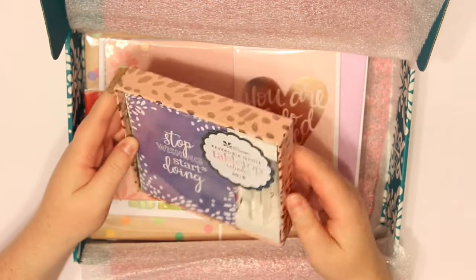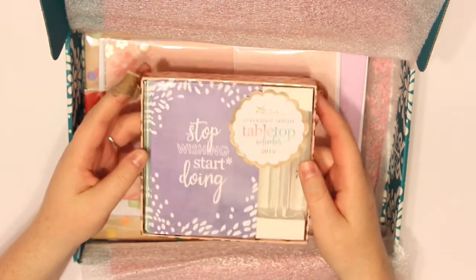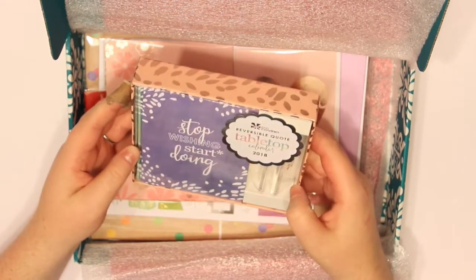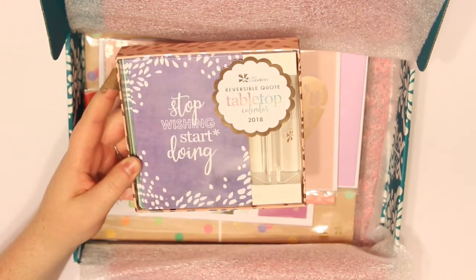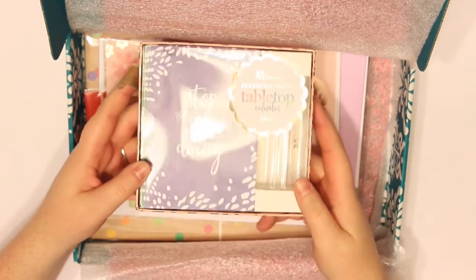I saw these on the site and I thought it was pretty cool, so I think I'm going to bring this into my work and put it on my desk at work. It's kind of cool. I wish I knew how much this went for on the website, but I don't. So that's kind of cool.